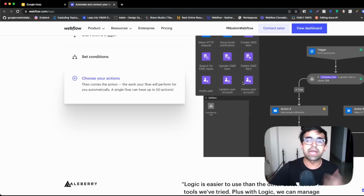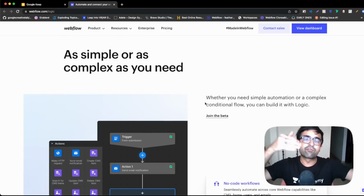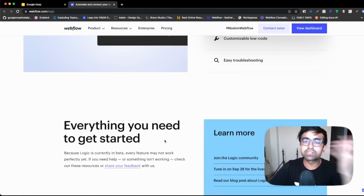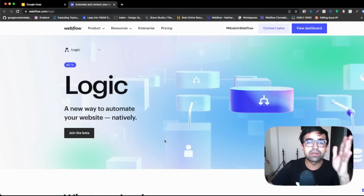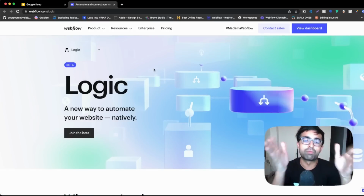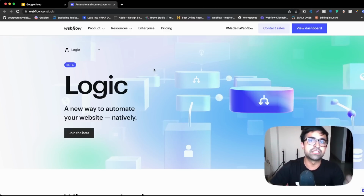However, in the future, I'm expecting to have more Zapier level automation where different platforms and apps can interact with each other using this. So Logic is a big update for Webflow, and Webflow designers and developers will benefit so much. And if you're thinking of learning Webflow, this is the right time since such cool features are being introduced.